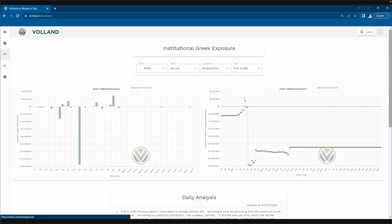And when it comes to Amazon, by the way, this y-axis, the 16 million, is per point in Amazon, and Vanna is per implied volatility point. Oh, okay, I didn't realize that. Yeah, and it's harder to move implied volatility than it is to move the actual underlying one point. But has dealer hedging had more of an impact?